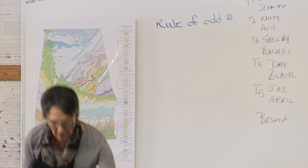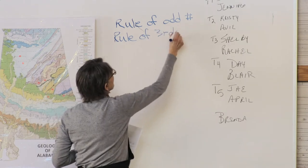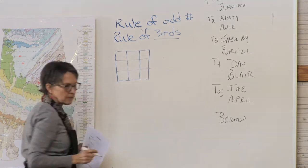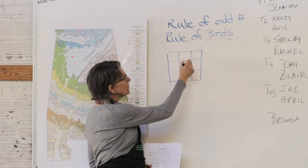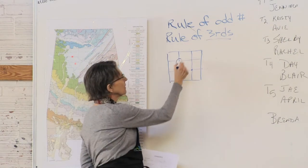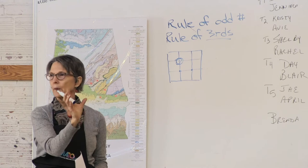So we have a rule of odd numbers, and you also have the rule of thirds. A lot of times if you're working with a square, you break it into thirds. In abstract and contemporary work, there is what they call a sweet spot. These intersections are the important ones to think about when you're placing your pieces. But the sweet spot is right here, that intersection. The eye and the brain like to see the focal point in that space right there.